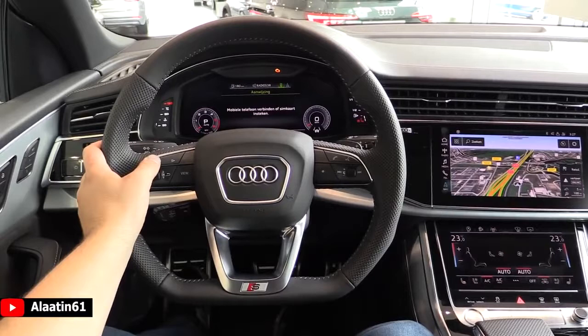You have an adjustable armrest with a wireless charging point for your phone. USB inputs, two of them, SD card, SIM card input, and a little storage area. Over here, you have the cup holders and a place to put your key in. Electronic handbrake, auto hold, and this is the gear lever for the 8-speed transmission. It has also the ambient lighting down here.